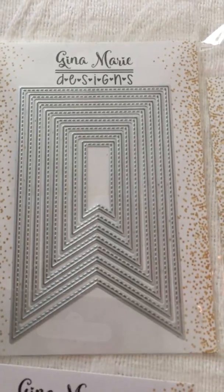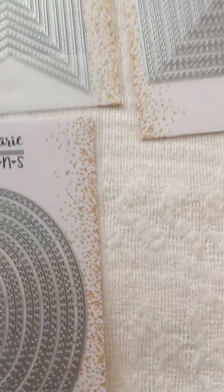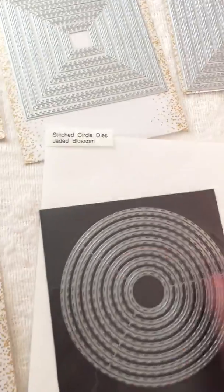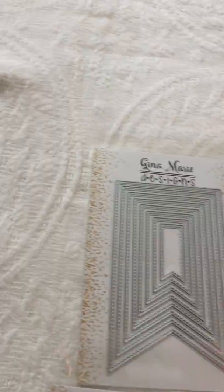I have the ribbon or banner, the square, rectangle, and the oval. And then I bought this one because I was just looking for deals. So I was like, I'm not going to pay more than 10 or 12 bucks for these. And so I waited and found this one on Etsy for like $12, including the shipping. So I have all my basic shapes. So this will do for shakers. This will do for all kinds of things.